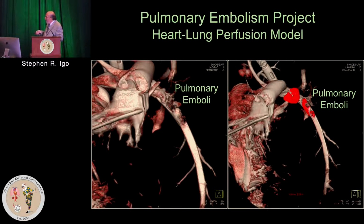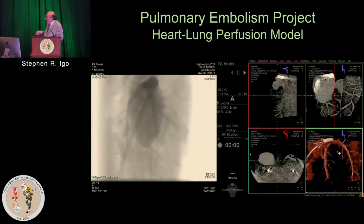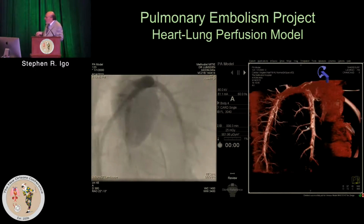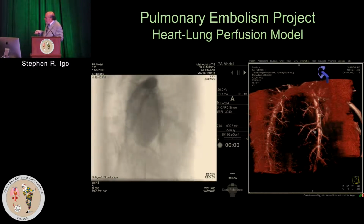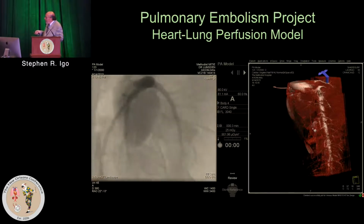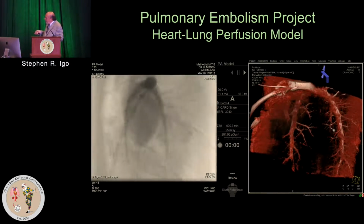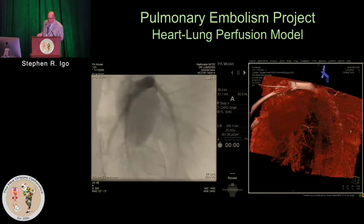In this case, we simulated a pulmonary embolus in one of the side branches of the pulmonary artery. This is what the view looks like from the 3D reconstruction. Once again, you're able to look at the lung, pulmonary circulation in 3D, and hopefully what you could do in the future is identify this site and put a target on it, and the catheter would go to that site.